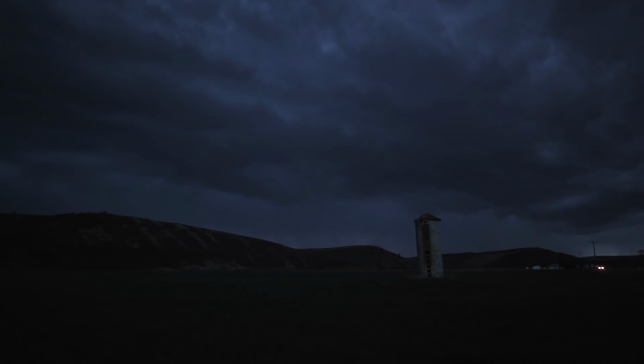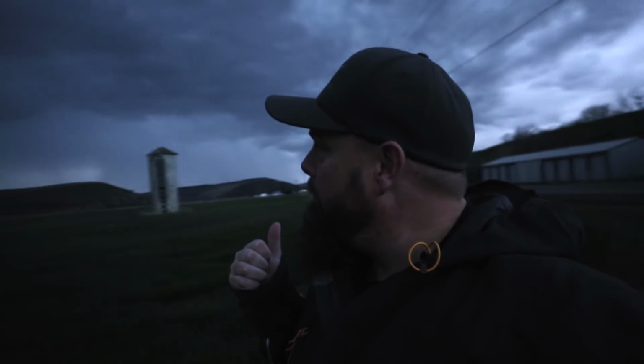There are few things in landscape photography more exciting than chasing a lightning storm. We've got a lightning storm rolling in. Currently I'm ahead of the cell and it's coming towards me. Right now I'm using this old grain elevator as kind of a subject for the shot, hoping that I'll get some lightning strikes in the sky above it.